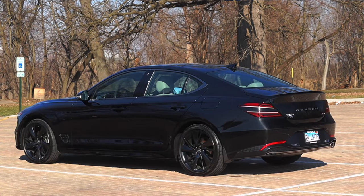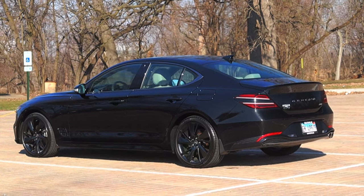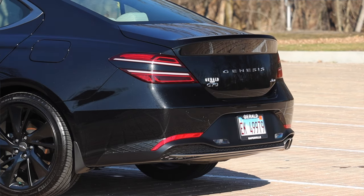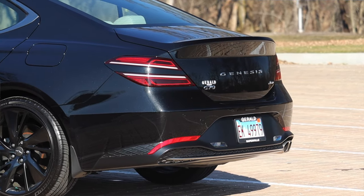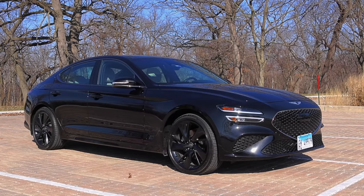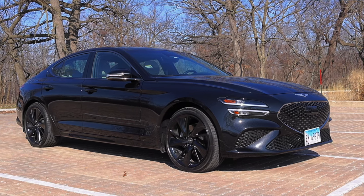There you go. With all of that being said and the songs out of the way, let's get on to my final thoughts. What do I think driving this Genesis G70 from 2023? I have to say I'm nothing short of blown away. Here's the thing. It's very nice in here. It drives really well. I like the 2-liter turbo. I like the 8-speed and I love the features in here.